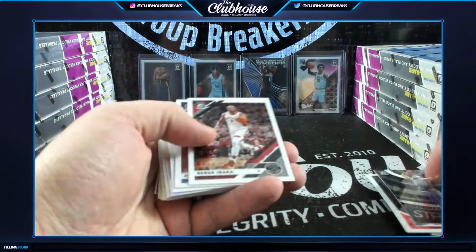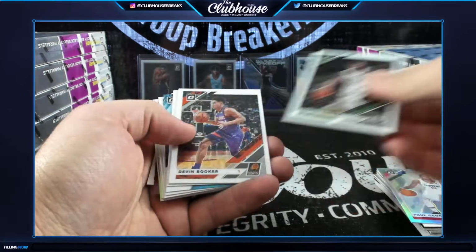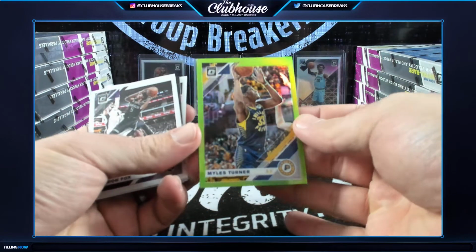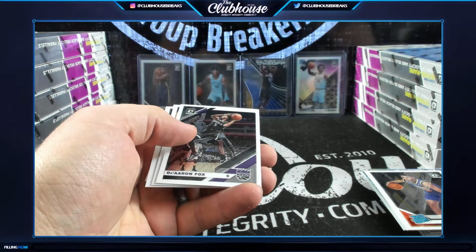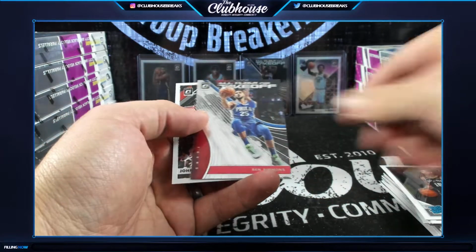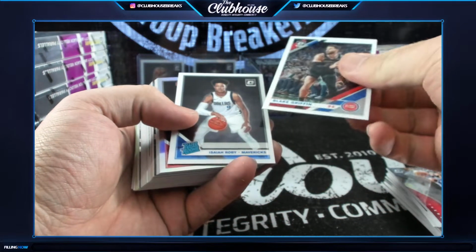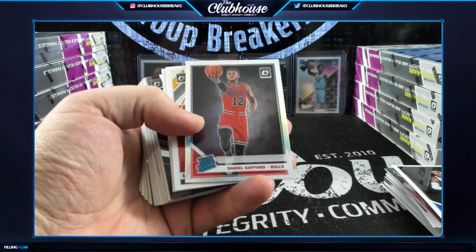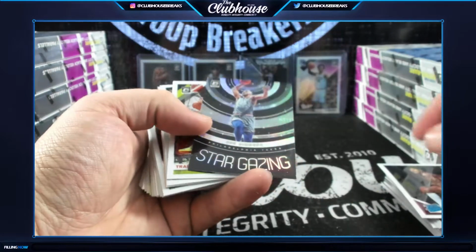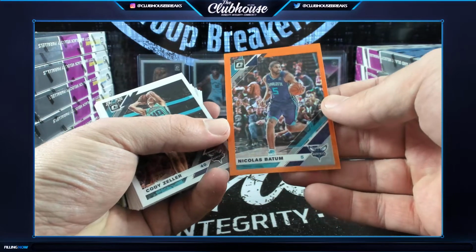Bengale for the Clippers, stargazing Ben Simmons. Cam Reddish, Paul George for the Clippers, Hollow. Nasir Little, Dirk Nowitzki. Ty Jerome, Miles Turner. Miles Turner to 149 for the Pacers, green. Wendari Weatherspoon for the Spurs. Ben Simmons all clear for takeoff for the Sixers. Isaiah Roby. Daniel Gafford for the Bulls. Rated rookie hollow. Mr. President. Evan Porter Jr. Stargazing Ben Simmons. Earl Schofield. Nicholas Batum for the Hornets. 199.